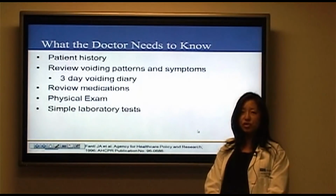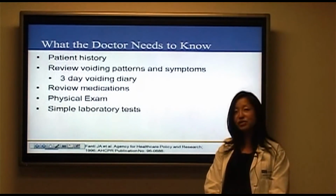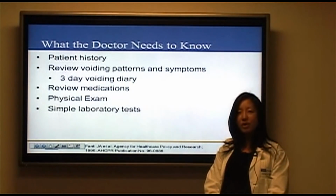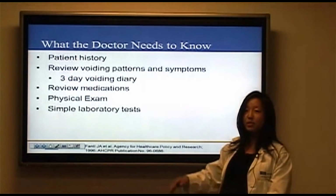So what the doctor needs to know to diagnose overactive bladder is to simply ask a very detailed patient history, review the voiding patterns and symptoms using a 3-day voiding diary, review the medications, do a physical exam, and perform simple office laboratory tests.